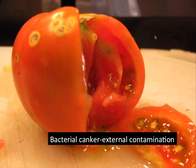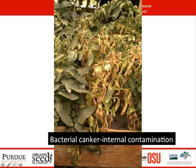Just some examples here. This is bacterial canker, which also has lesions on the surface of the fruit. Certainly, if you slice that open, you can see the seeds here, and it would be very possible for the bacteria to go right into the seeds. This is bacterial canker of tomato, a very serious disease.